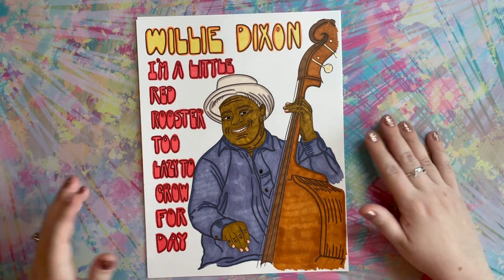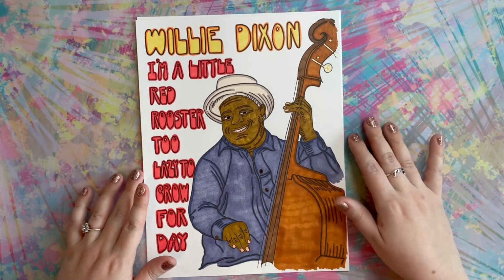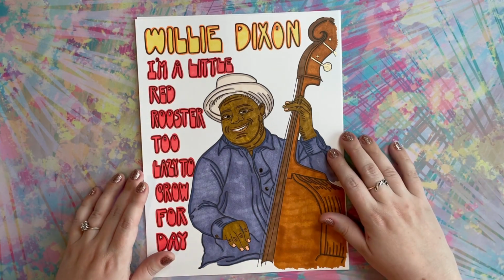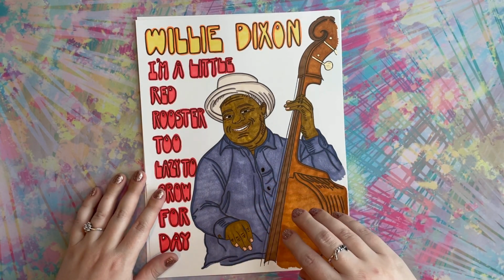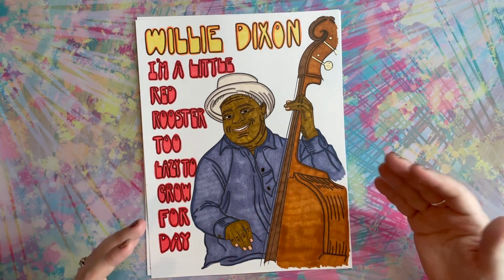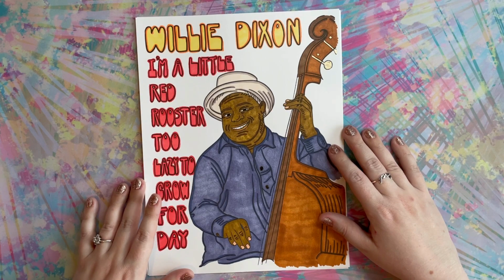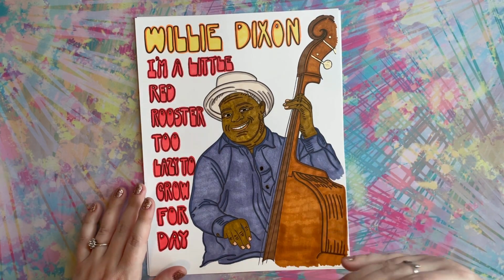One of my goals for this month was actually to color some non-color by number. So I wanted to do something a little bit different other than the Chibi Girls grayscale. Darren Hoff is the mastermind and the artist behind this. This is all from his coloring book or PDF collection on Etsy, called Legends of the Blues. Each of these PDFs is a different blues artist.